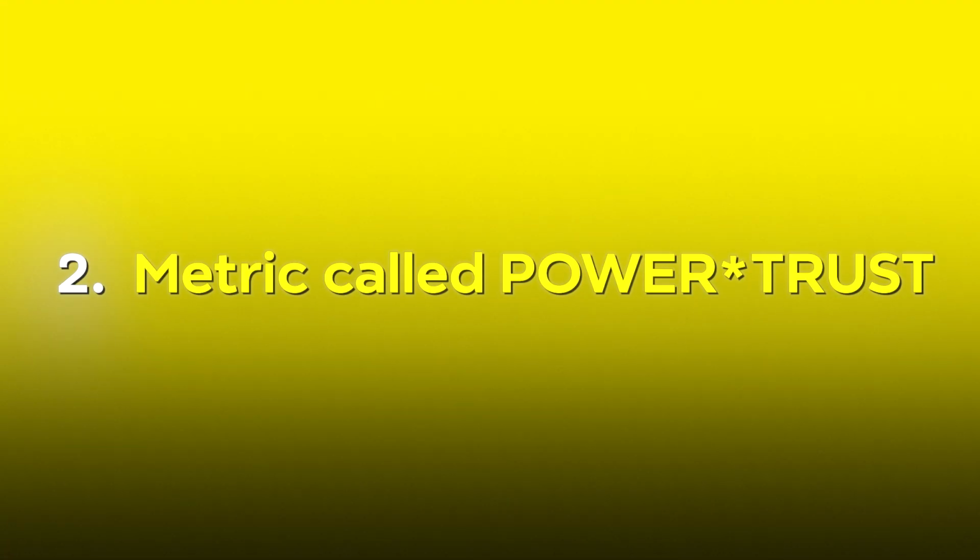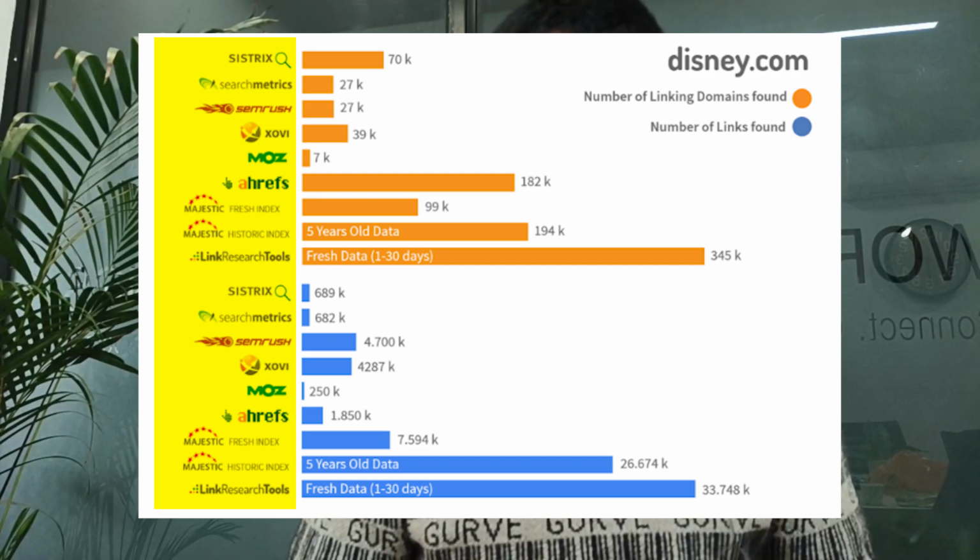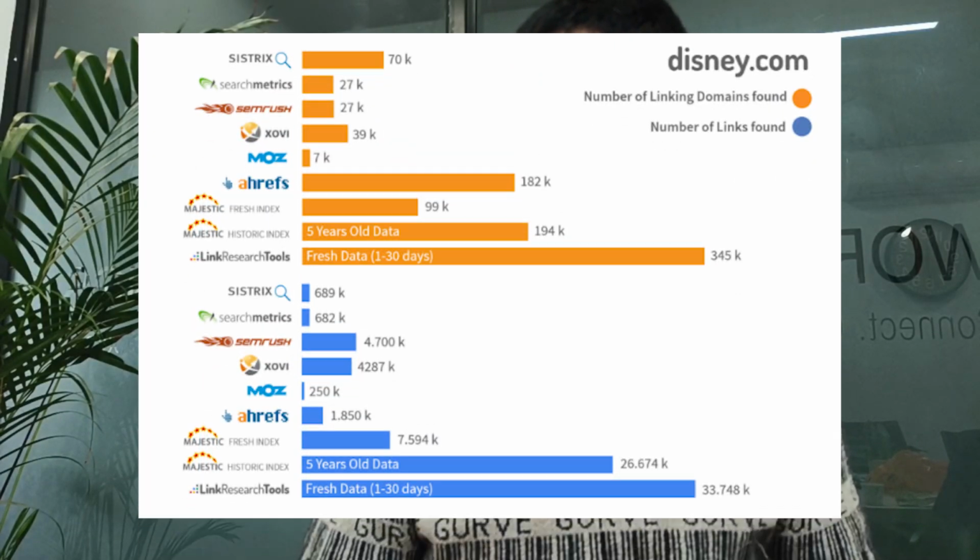So the next method is using a metric called Power times Trust. Before that, let me tell you a quick fun fact. Ahrefs doesn't have the biggest link database as is commonly believed among SEOs. A tool that is very little known actually has the biggest database, and it's called LinkResearchTools. Here's the backlink profile comparison of Disney.com reported by different SEO tools, and you will see that LinkResearchTools reports the most number of links.